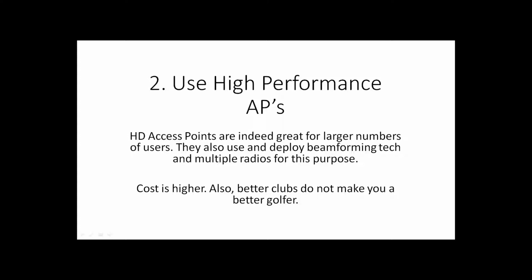Cost is higher. Also, I put a comment in here that I oftentimes tell my students, buying better golf clubs doesn't make you a better golfer. What I mean by that is some people will just try to plug in a high-performance access point thinking that will solve all of their problems. You still have to design your wireless LAN, and you still have to allocate channel assignments, and you still have to do your due diligence when it comes to coverage and capacity. So just plugging in a high-performance AP isn't the end of the story, not for everybody.